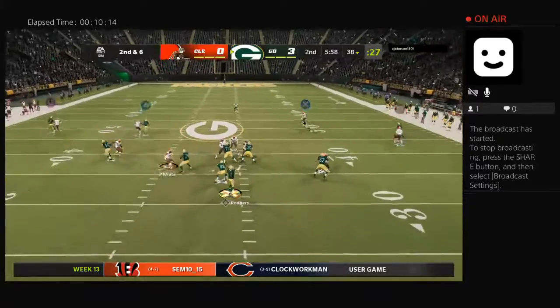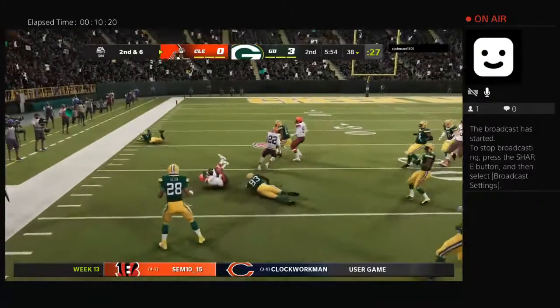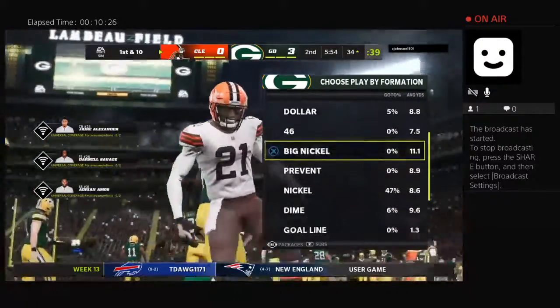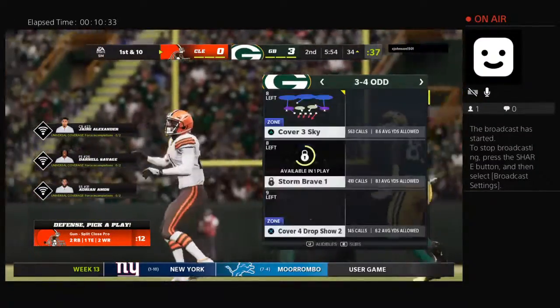Now a play fake. Rodgers rifles one, and that's going to be intercepted. Picked up by Denzel Ward. And the return will be stopped at the 34-yard line. So this is something we didn't see at all from this offense in the victory last week. That's a turnover. They didn't have any, but giving the ball away here in the opening quarter.